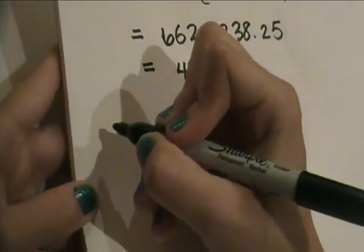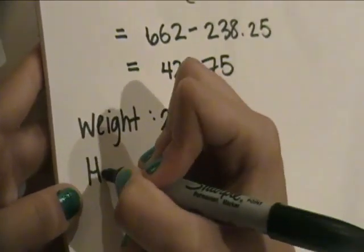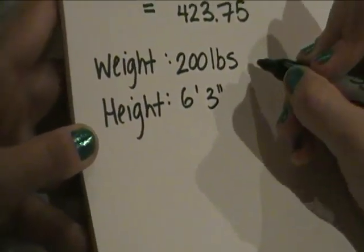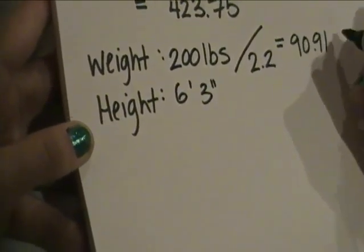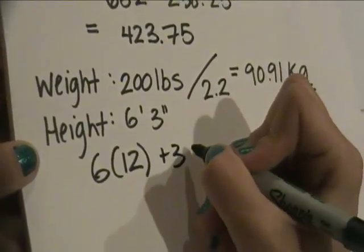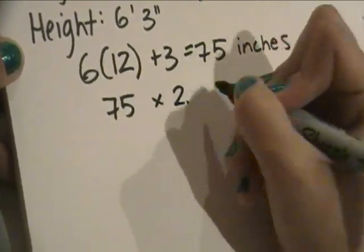Now, we're also going to need Bob's weight and height. Let's say Bob's weight is 200 pounds, and that Bob's height is 6'3". To get Bob's weight in kilograms, we're going to need to divide the pounds by 2.2. Now to get Bob's height in meters, first we need to multiply 6 by 12, as there's 12 inches in 1 foot, and then add the 3 to get 75 inches. And you multiply the 75 inches by 2.54 and divide by 100.